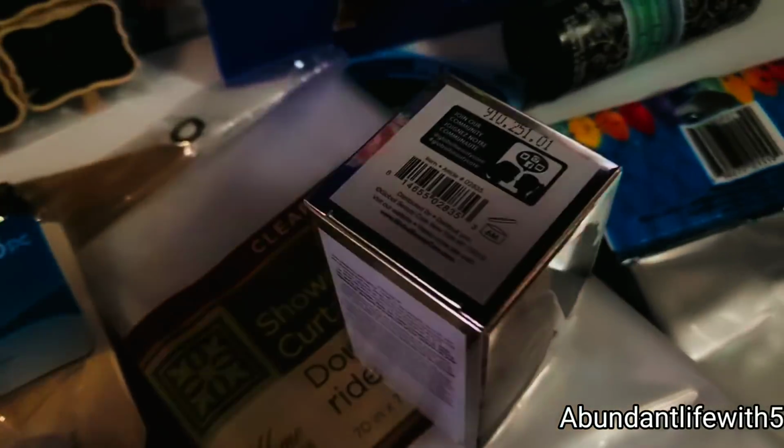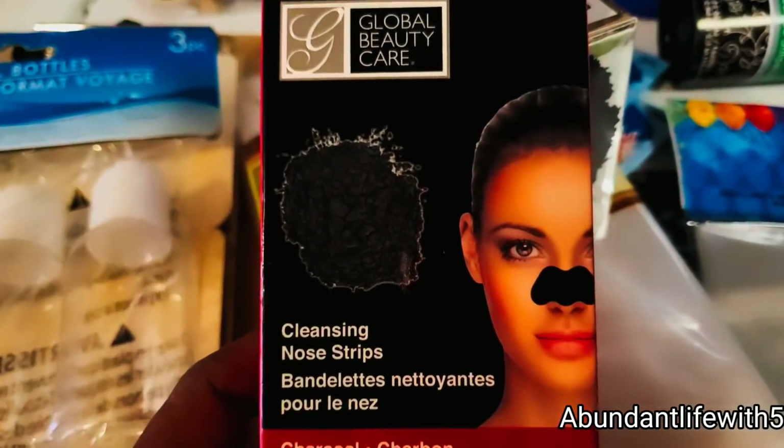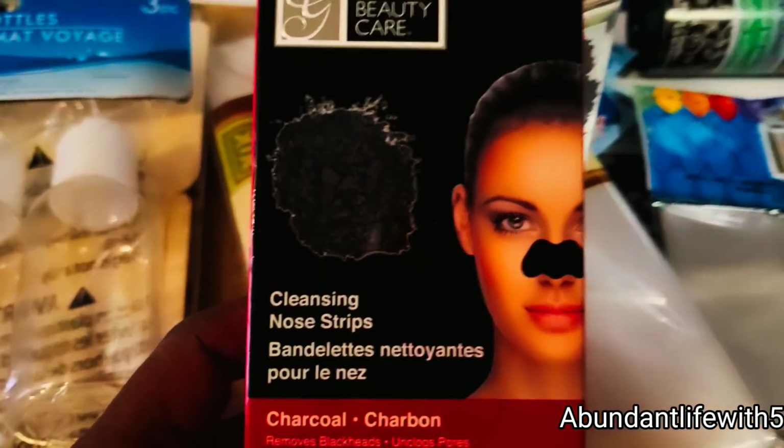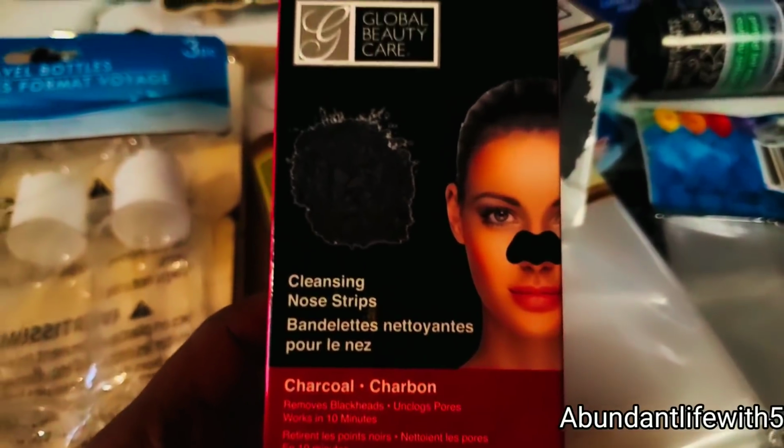I don't know. And I also bought this cleansing nose strip. It's $1. If you go to Rite Aid, it's like $6.99. And this worked for me before, so I'm gonna try it again.